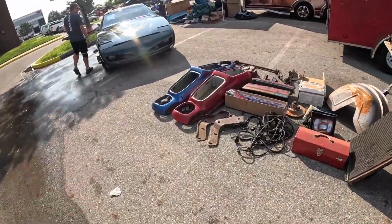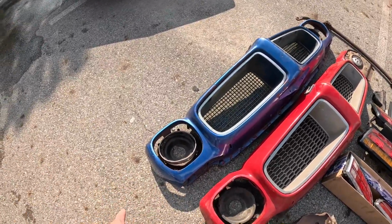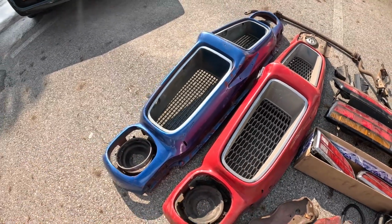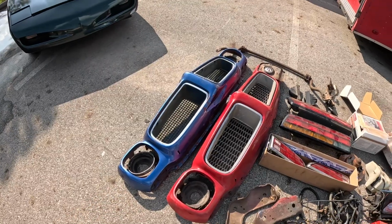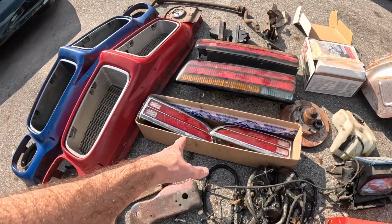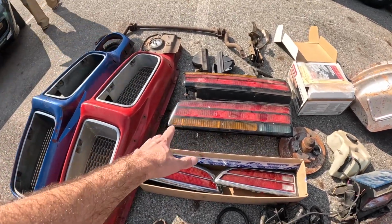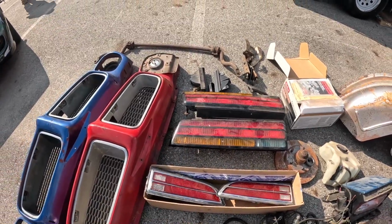And then here you go. You need a specific grill. You can see on these front ends here, the grills are different. You got the square, and then you got the egg crate for the various years. These would be from the 70s to 73 years. It's an early second generation. And then the early second generation taillights right here. And then you got the third gen taillights right here. Would be like early 90s.